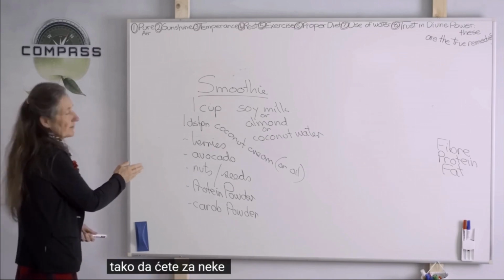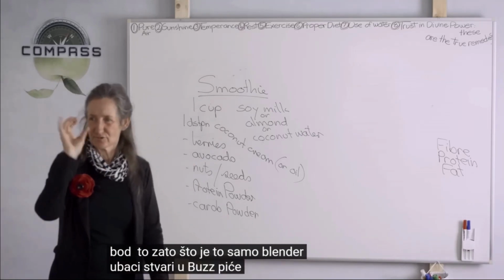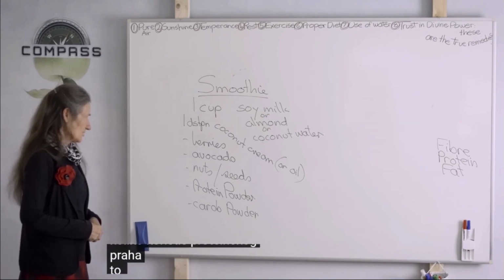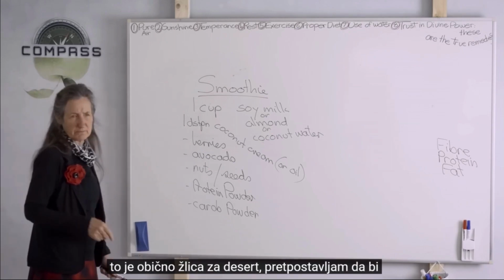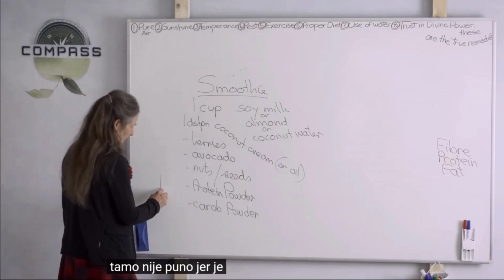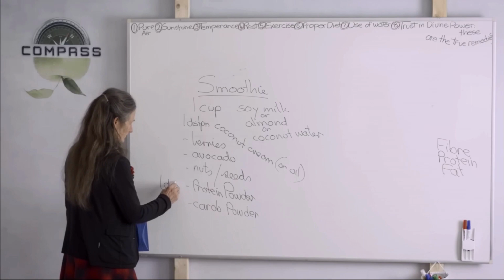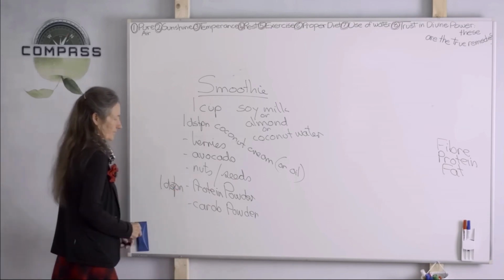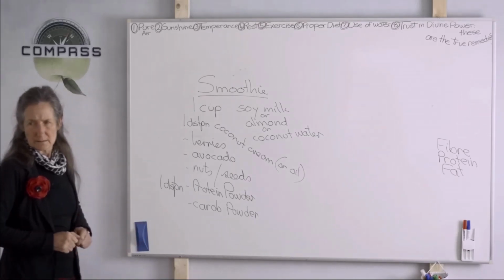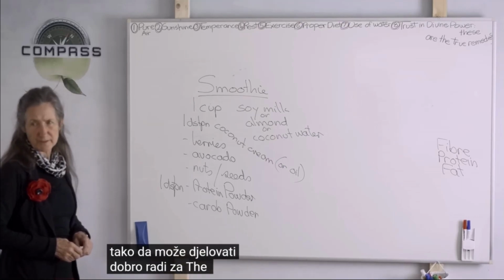So for some people, you'll get a real tick with that because it's just blender, throw things in, buzz, drink. How much do you use of the protein powder? It's usually about a dessert spoon. I guess you'd there. It's not a lot because it's quite concentrated, usually. So that can work. Works well for the bachelor.